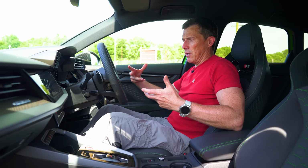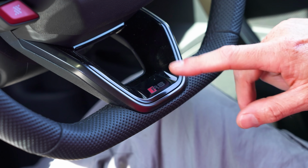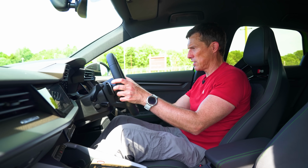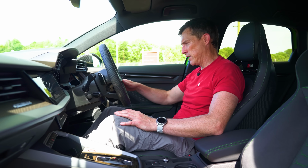Anyway, so as part of this midlife update, Audi has given it a new steering wheel, which has a flat bottom and a flat top. You also got RS badging on it, and it's got these new buttons here, so the RS mode there and a checkered flag mode there. It also has touch sensitive controls for the infotainment system, which is really frustrating because you accidentally brush them when you're driving and turn up the volume when you didn't want to.